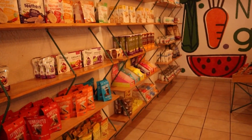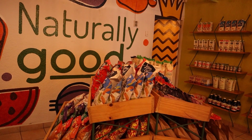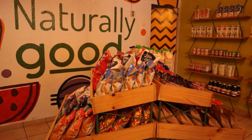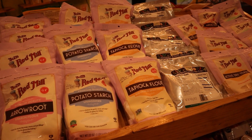Prices are going to be 3 to 4 times the regular price, but this is just because of all the regulations that they have, the tax of imports, as well as the cost of operations. However, if you're in big need, I honestly recommend this store. You're going to find lots of products here.